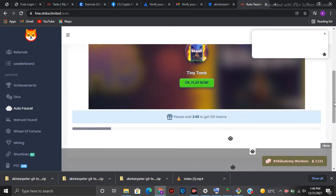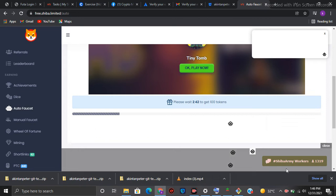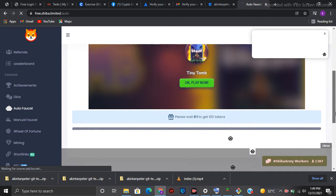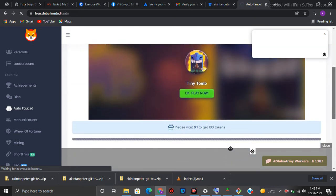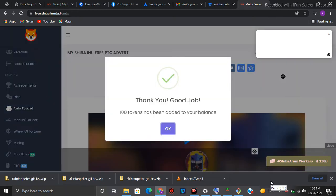So we wait for it till the time runs out, to show you that this is really true, that I'm not joking about what I'm saying here. It's still waiting, and you can also see from here that it is loading. Till it gets to the end, then the time will elapse, and I'll be able to earn 100 tokens. Still loading. You can see guys, 100 tokens have been added to your balance. So I'll just press OK.